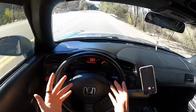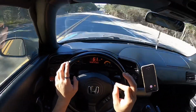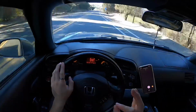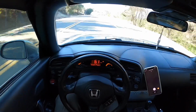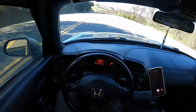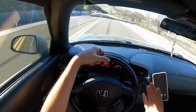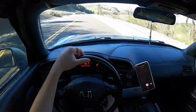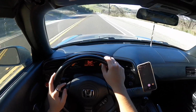So again, back to the topic of the discussion, is a stock Honda S2000 fun to drive? And I would say 100% yes, without a doubt. This came out of factory with pretty much everything you need. You got the perfect formula for the sports car. We got lightweight, rear wheel drive, screams all the way to almost 9,000 RPMs. This being the AP2, I believe it goes up to like 8,300 RPMs, but that's perfect, honestly.